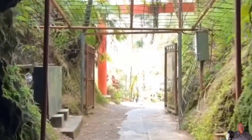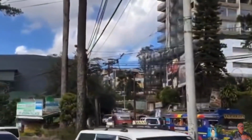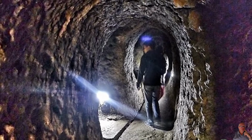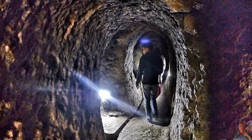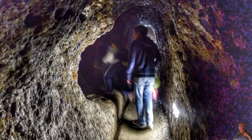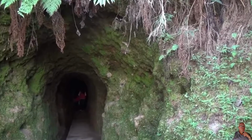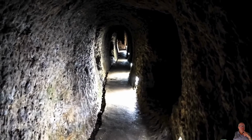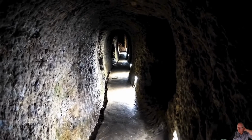The entrance to the tunnels is in the Baguio Botanical Garden, but visitors should beware. The tunnels are pitch black and incredibly humid and can be dangerous to visit without a guide. The official reason for the construction of the tunnel network was to store military supplies, so you might not find anything other than a few old bullet casings and discarded helmets. Still, you never know.